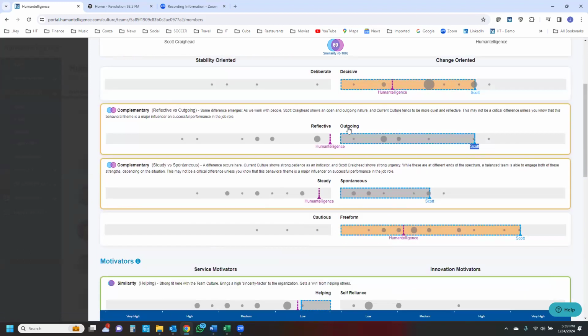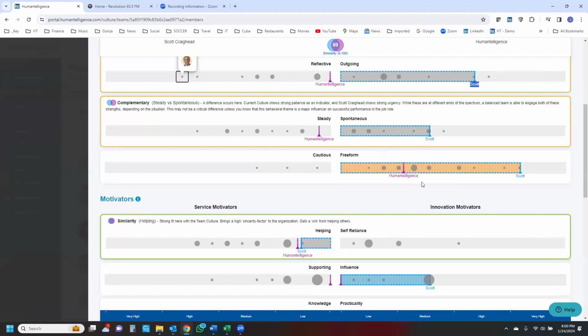In this case, Scott is very outgoing, but it seems like he's going to be working a lot with Alexis, who's very reflective. They should both understand that so that Scott sometimes understands why Alexis has his Zoom camera off, for instance, and sometimes Alexis comes to the middle and turns his camera on for Scott. Scott's also very freeform. He's very creative, but sometimes he might be working with Lucas, who's extremely cautious.